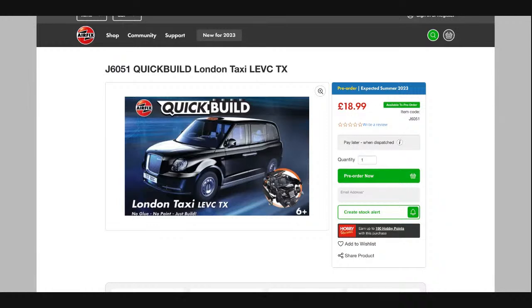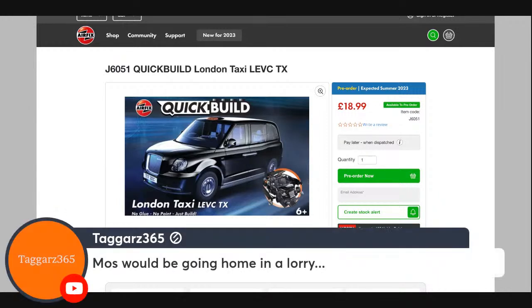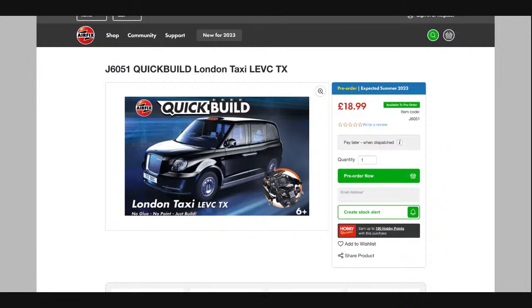Tiger says Moz would be going home in a lorry if I had gone into the Hannants warehouse. It is a place I want to go. I would like to go up there and meet them, and it is glorious. Give them a piece of your mind. Well, we got Jadlam down here, which I've still yet to go.